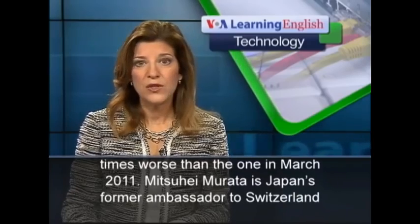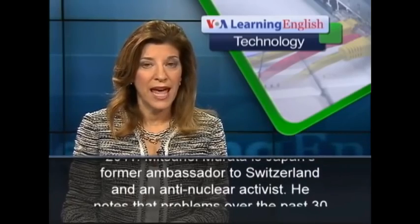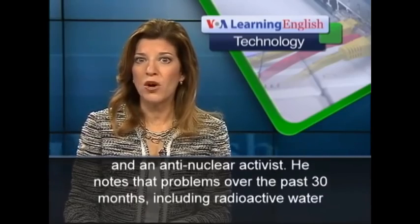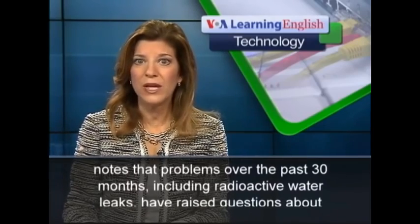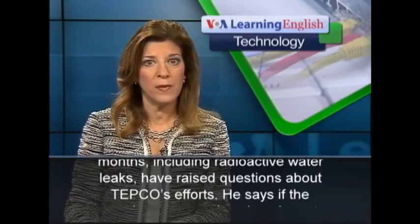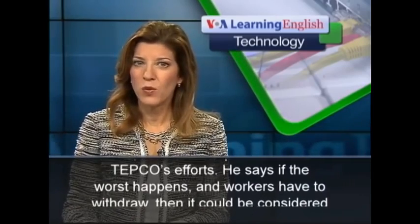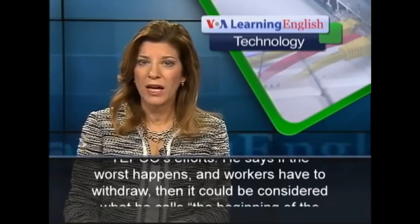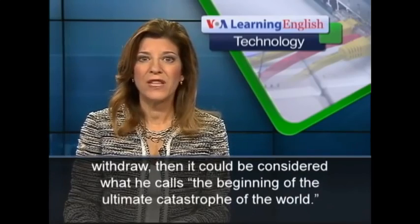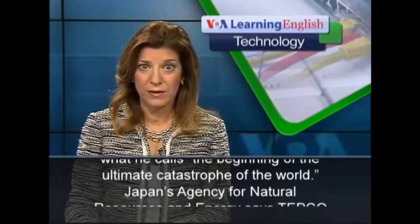Mitsue Murata is Japan's former ambassador to Switzerland and an anti-nuclear activist. He notes that problems over the past 30 months, including radioactive water leaks, have raised questions about TEPCO's efforts. He says if the worst happens and workers have to withdraw, then it could be considered what he calls the beginning of the ultimate catastrophe of the world.